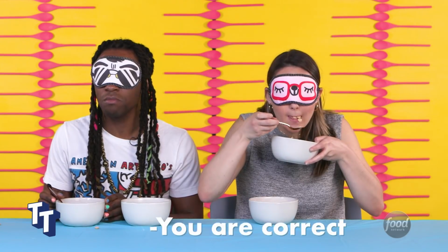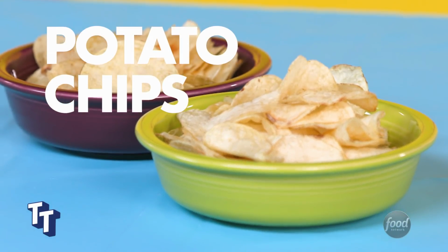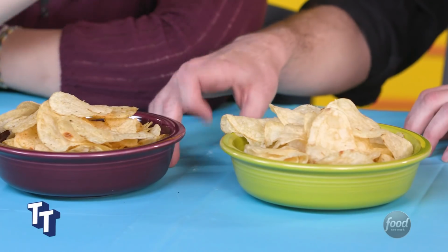I think this is the one. I'm gonna go for the right first. All right, I'm gonna go for the left. Salty. I mean, it just tastes like potato chips. Like classic potato chip flavor. Salty, potatoey, crispity, crunchy. Better. He's even less salty.